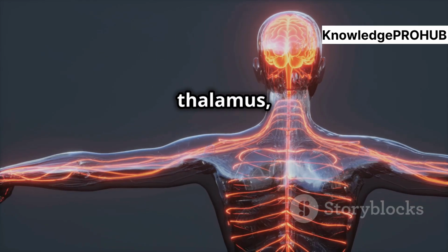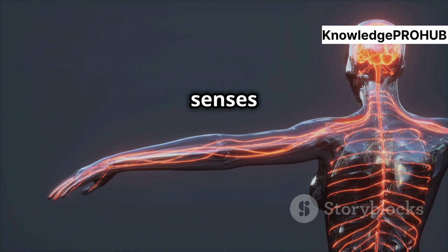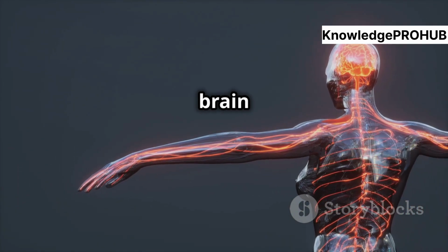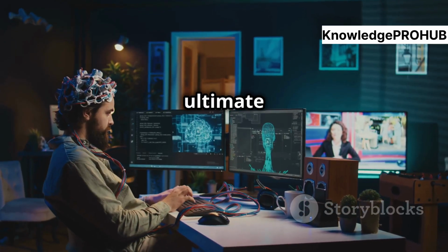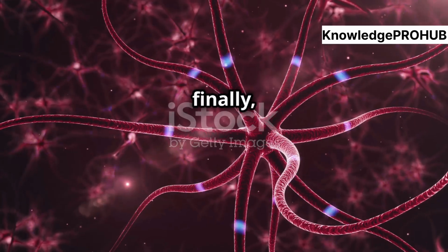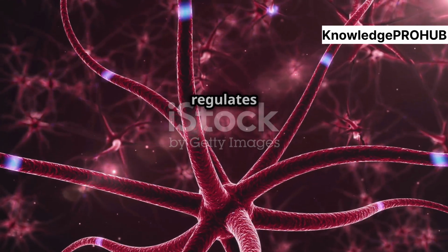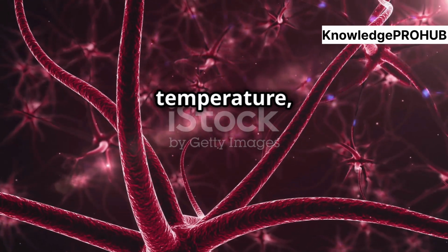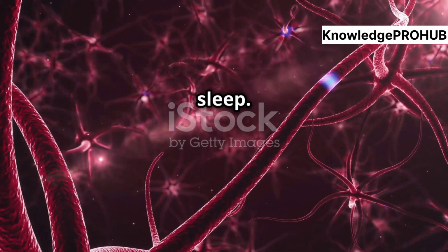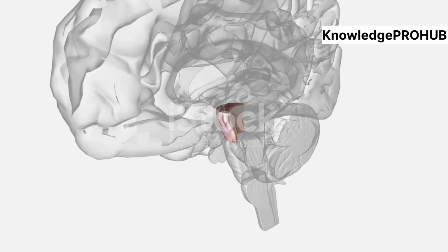Then we have the thalamus, which acts like a sensory relay station, taking in information from your senses and sending it to the right part of the brain for processing. It's like the ultimate multitasker, constantly sorting and directing information. And finally, there's the hypothalamus, a tiny but mighty structure that regulates essential functions like body temperature, hunger, thirst, and sleep. It's the reason you feel hungry before lunch or sleepy at bedtime.